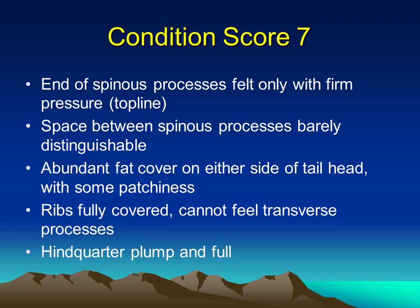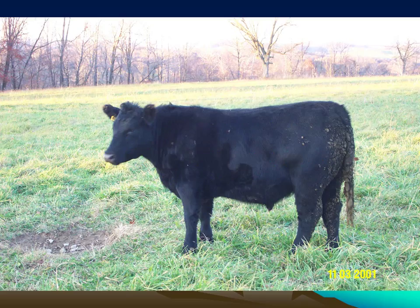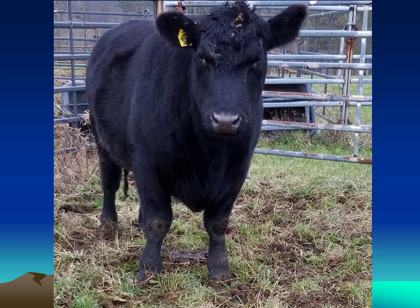Those are the bones that come off on the side, not where you have the full rib, but along the loin. Those short bones, that's the transverse process. So those are fully covered, can't feel them. You have hindquarters that are nice and plump. It's hard to take a good picture of a black animal, sorry. But here's an example of one. Here's another one. I also like to see the brisket full.